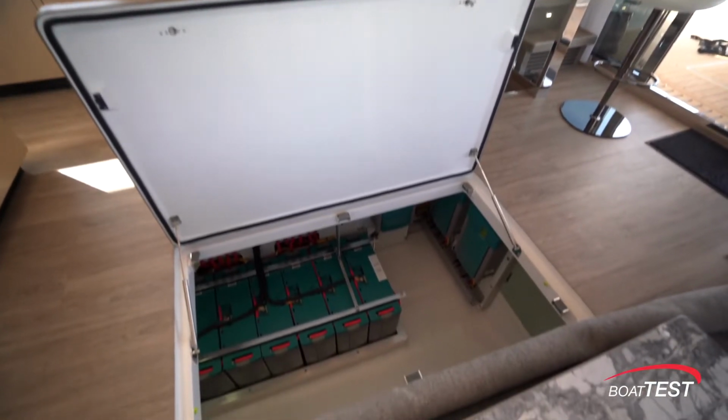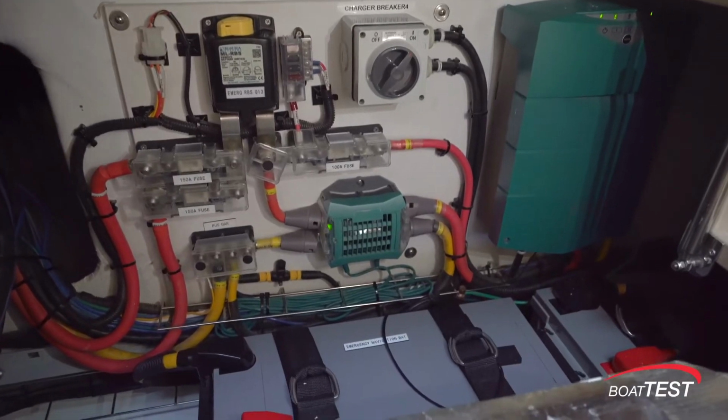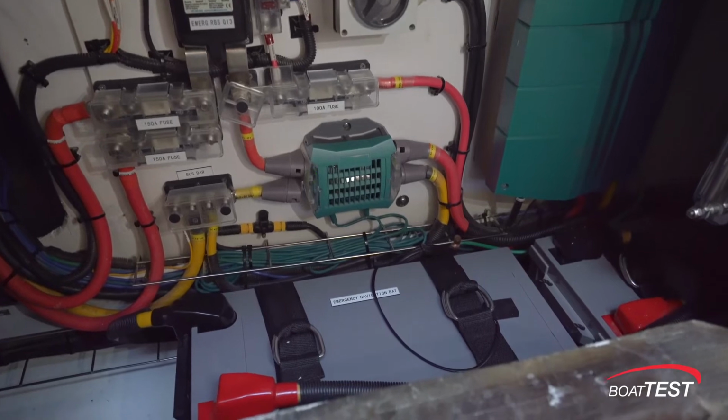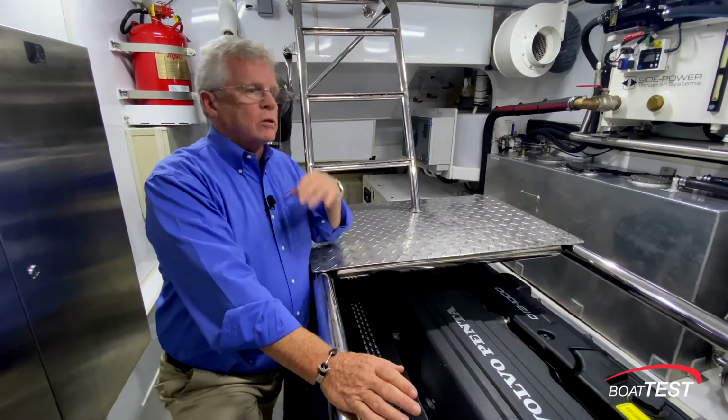In a hatch located further back are the lithium-ion house batteries. The emergency battery bank is located beneath the stairs going below. A lot of impressive features going on in this engine room, so let's get right into it.